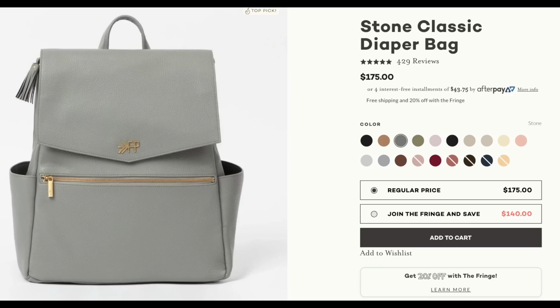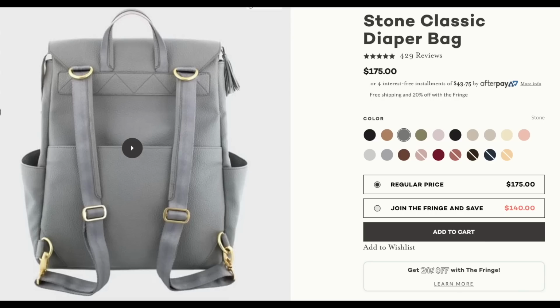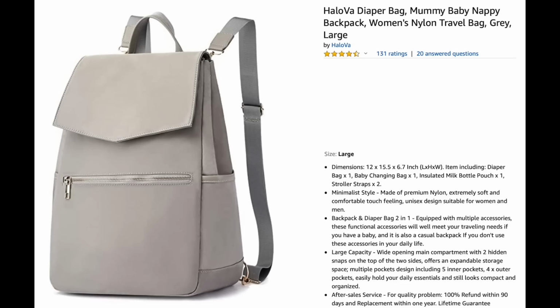The next super popular diaper backpack that a ton of moms own and swear by is by the brand Freshly Picked. And this diaper backpack retails for $175. But for 1/5 the price of the Freshly Picked diaper backpack, there's a very close dupe on Amazon by the brand Halova. It's a very similar looking layout.